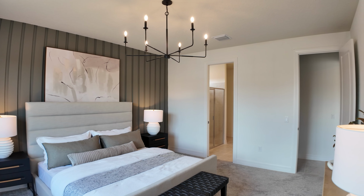Yes. A quick question. So you said we have 40, 50, and 60-foot lots. What's the difference between those? When I say 40, 50, 60, it's just the width of the lot. All the lots are going to be 110 deep, but we have from one story all the way to two stories, and from 1,600 square foot all the way to 3,400 square foot.